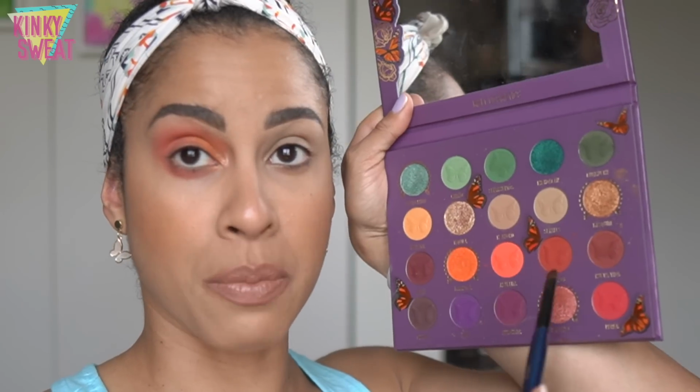I kind of like how this is going so far. We can keep it as is. If you wanted, you can also just do Abuelita through the crease and maybe place a deeper shade on the lid and just call it a day. So you can go all matte instead of introducing the shimmers to the inner lid and inner corner.